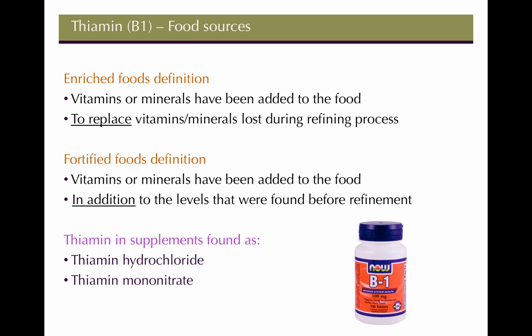found before. So, if wheat had a certain amount of thiamine, let's just say 1 milligram per whatever. Enrichment would be, you unfortunately lose a lot of that thiamine, and then you would basically just add back that 1 milligram afterwards. Whereas fortifying, you would add back 1 milligram and more. So let's say 1.5. So you're giving a bit of bonus vitamins and minerals in fortified foods, more than what was there in the original food.